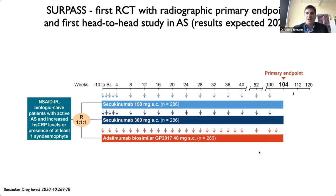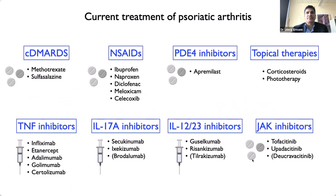But I think the bottom line, what I want to point out here, is that all evidence at the moment points in the direction that treatment with biologics or JAK inhibitors actually does have an impact and reduces the risk for radiographic progression. Now, what about peripheral spondyloarthritis?